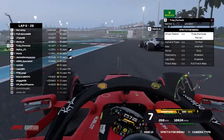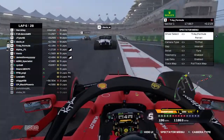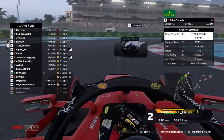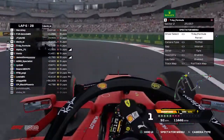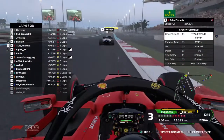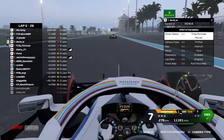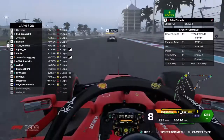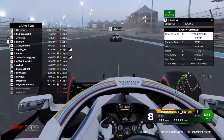But I'm going to go back on with Trap Formula, who is over the back of Davey. Can they get DRS going into the next zone? They most likely will, but Davey will have DRS off of Tyler, so it's certainly going to be a very hard battle with both drivers having the DRS and ERS available to them. Tyler is currently not using their ERS. He's got the second most, because Trap has got the most right now, but Davey has used some.